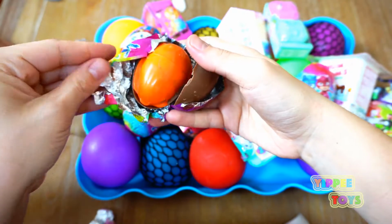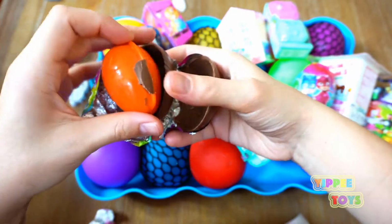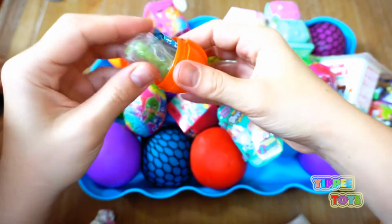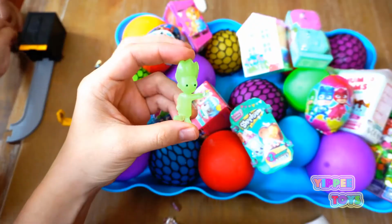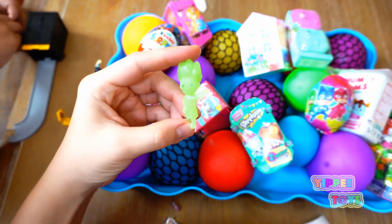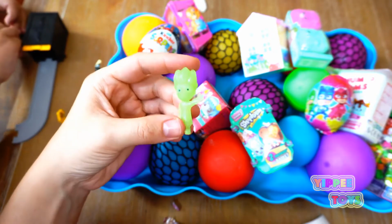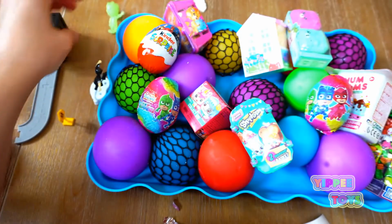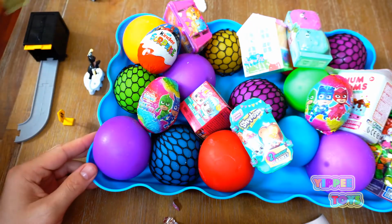Oh, there's an orange egg in here. Yes. I'm excited, what is that? I think it's Romeo. It's Romeo. Romeo? Yes. What color is Romeo? He has a white shirt. Yeah, he does. What should we open next?